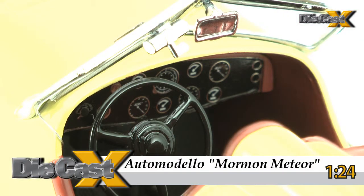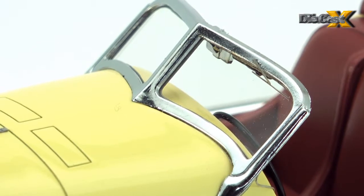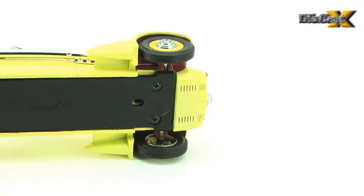The Meteor's instrument panel wears gauges with plated bezels and legible faces. Above it is a thin, clear windshield, and out front the Meteor's single Cyclops headlight, set low into the car's sloped grille, has an accurately fluted lens.